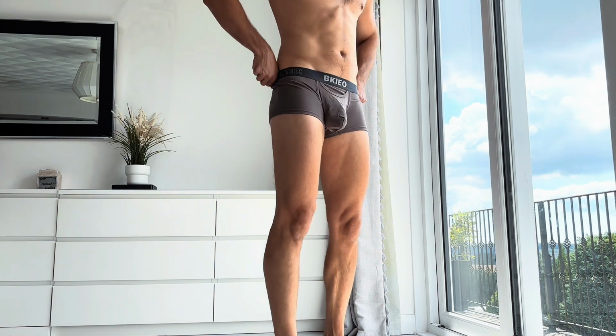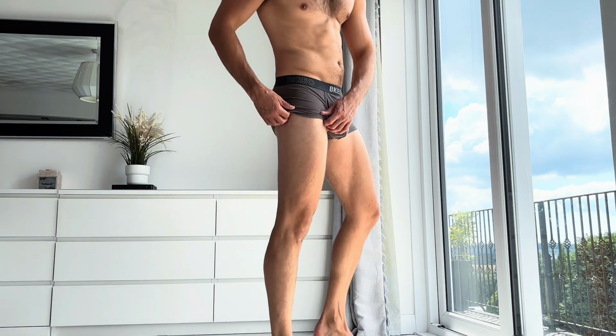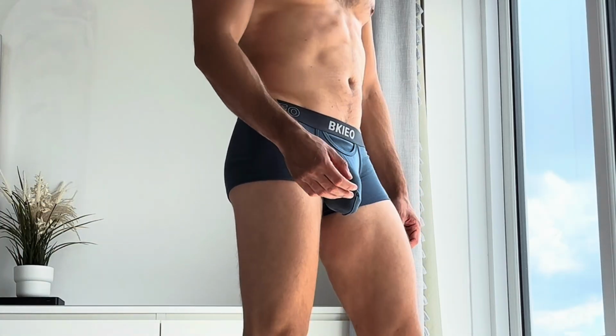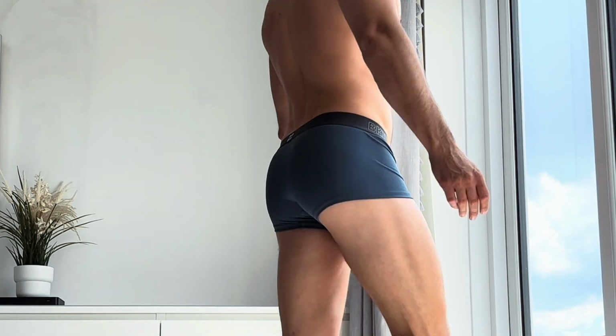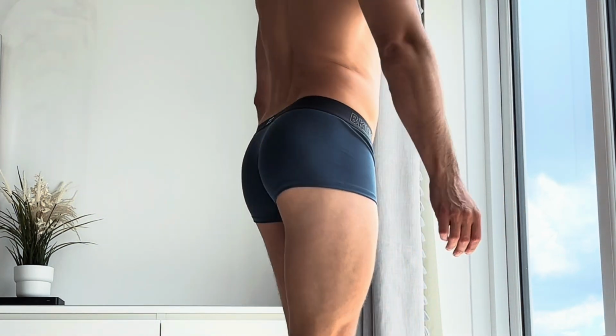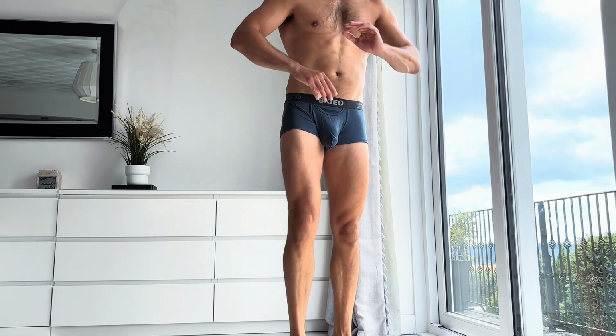Now, I've never worn this type of underwear before, but the spacious pouch and fly design pretty much leaves your boys, your package, or whatever you want to call it, from being squeezed between your legs. The colours also work really well, and I think my personal favourite might be this blue one, and maybe the green one.